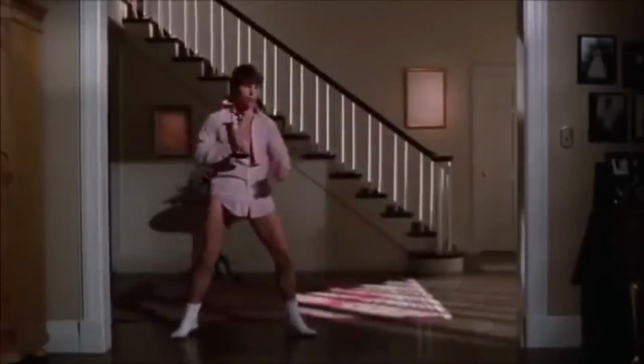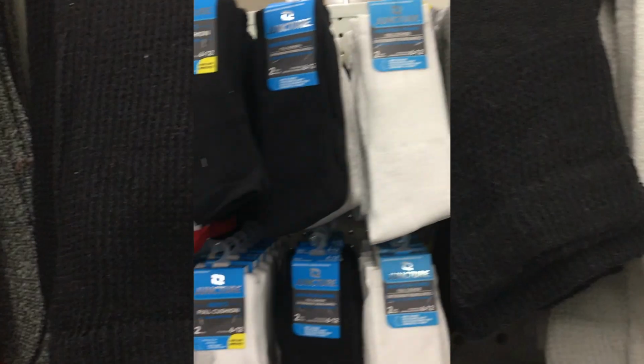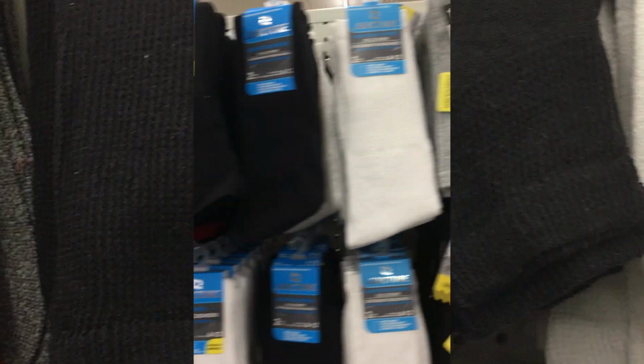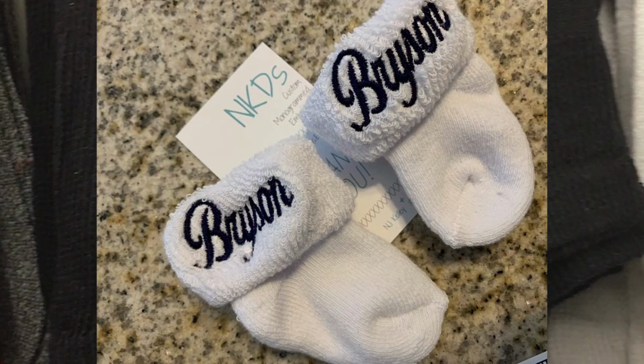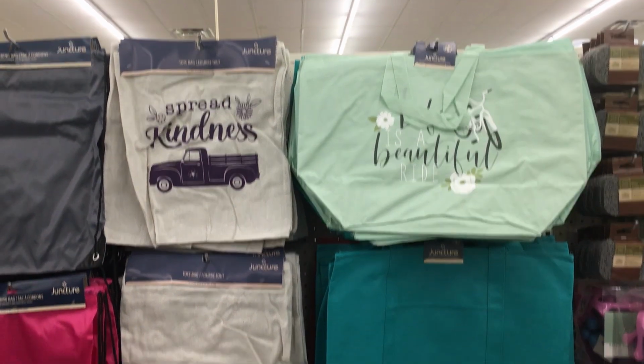The next item that I found were socks. And socks are a tricky item that is not necessarily great to embroider on or do a monogram on if you do not have a free arm embroidery machine. But if you have a free arm embroidery machine, they are a top seller if you are into selling your handmade items. I also found totes.